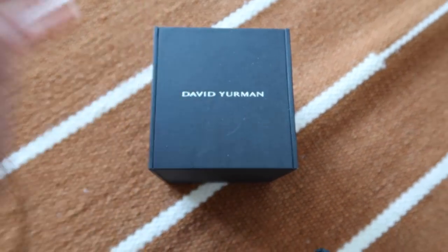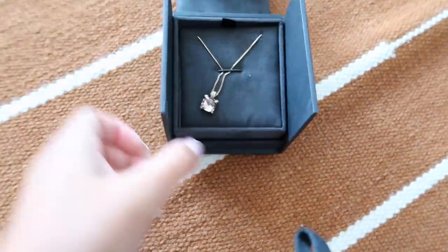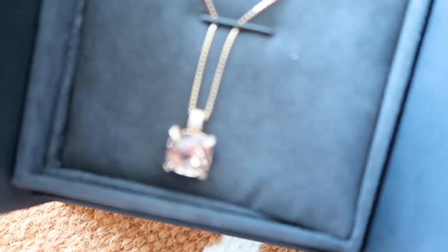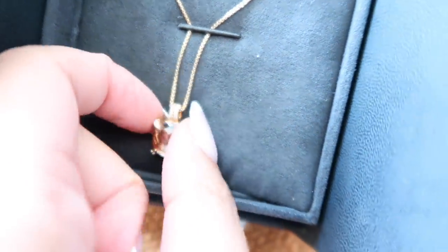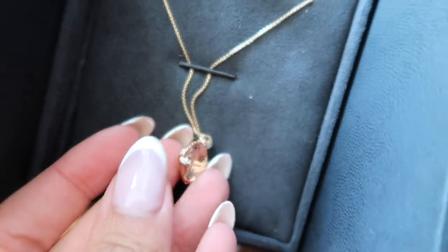Hey guys, I just wanted you to know that I am selling this necklace. This is the necklace that I used to wear all the time. This is what it looks like. It's a morganite stone with pave diamonds, and it's from David Yurman. It's rose gold and 18 karat. If you guys are interested, please let me know.